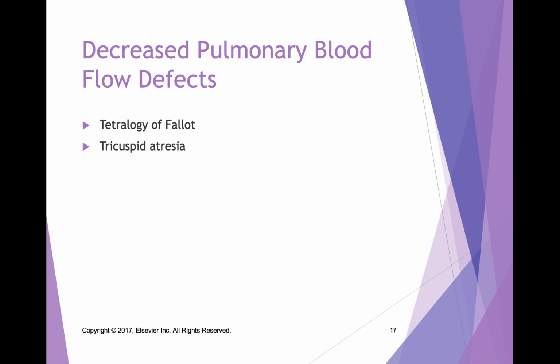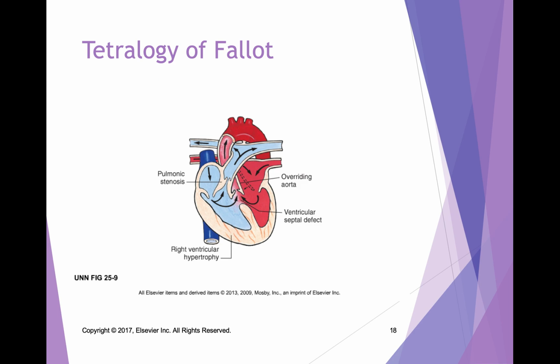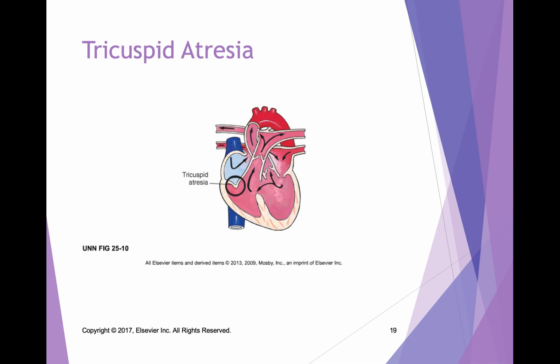This allows desaturated blood to shunt right to left, causing desaturation in the left side of the heart and in the systemic circulation. Clinically, these patients have hypoxemia and usually appear cyanotic. Tetralogy of Fallot and tricuspid atresia are the most common defects in this group. And here is an example of the tetralogy of Fallot, and here is your tricuspid atresia.